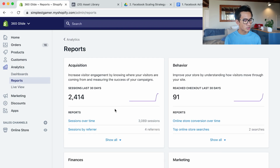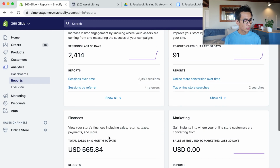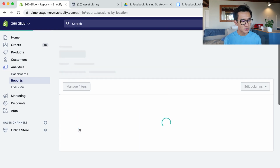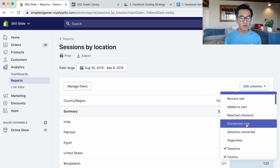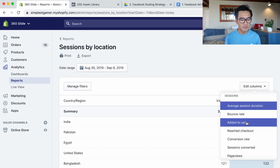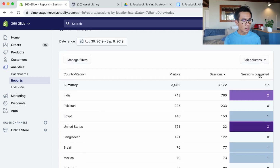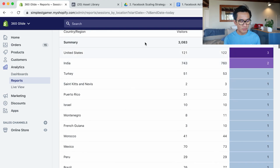then click show all, click on sessions by location. Now I'm going to add in the purchase column because I want to see which countries had the most purchases. I'm trying to read the data and find where all the sales are coming from. So I sort it by sessions converted. I see that we're getting a decent amount of purchases from US, India, and all these other countries.